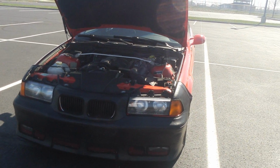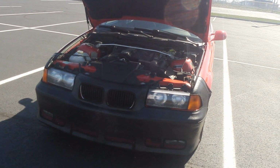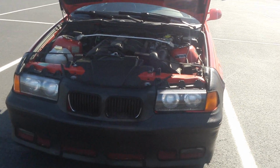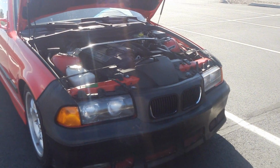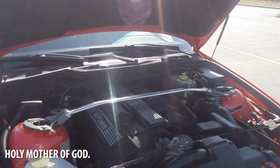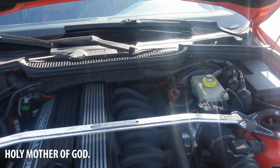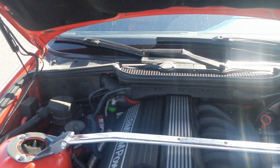I haven't really thought about this, but I might swap out those headlights for some aftermarket Euro ones. You can also get them with the angel eyes, but Jesus, I'm thinking about the angel eye install I did on the E46, and that was a bitch. So I'm kind of worried about that, but I'll consider it again.